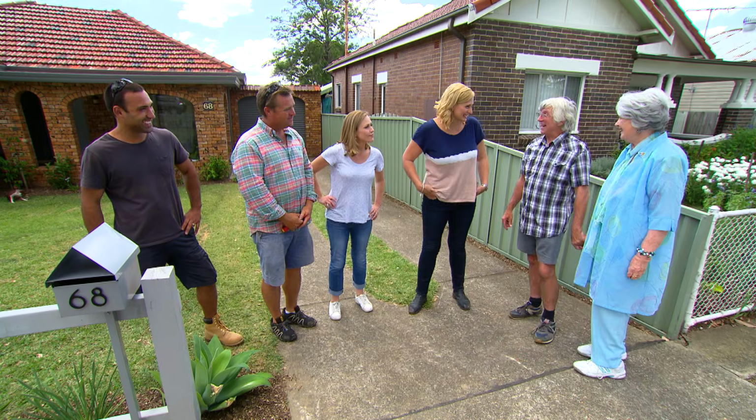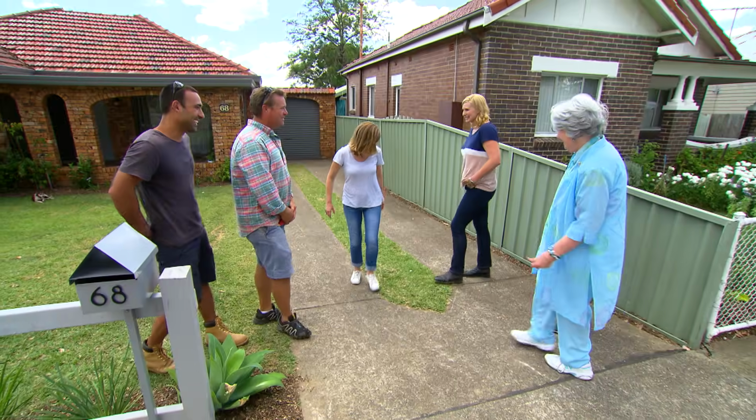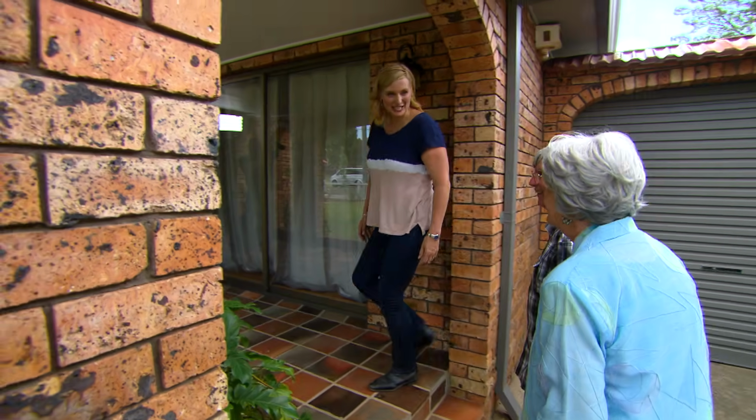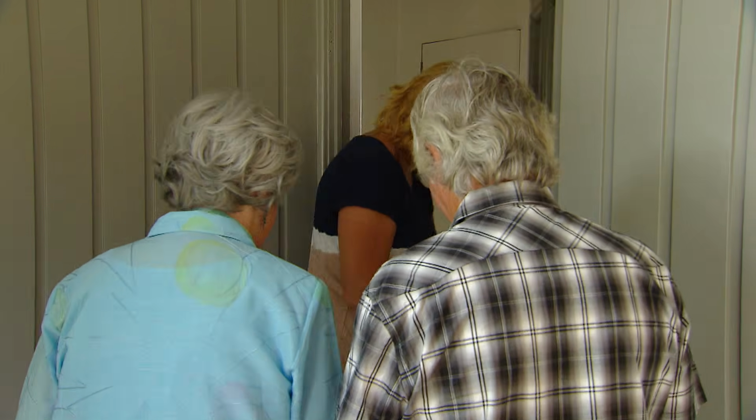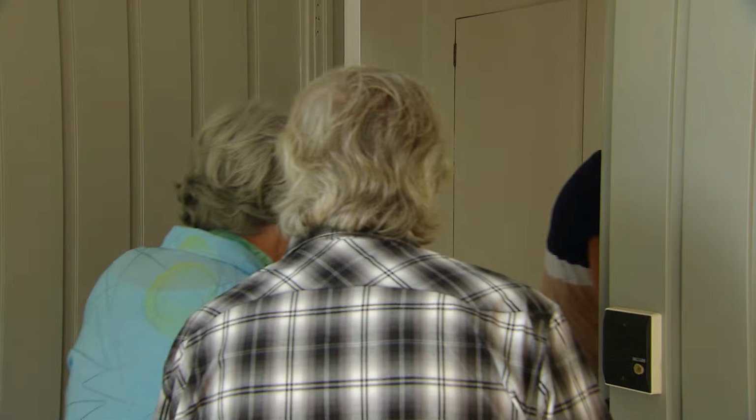Beautiful. Doesn't it make a difference? We know it. There's a lot more to see inside. You want to have a look? Yes. Excellent. Come on. A little bit different? Yeah. Oh, it looks lovely. Are you ready to see inside? Yes. Come on through. Oh, I can't believe it.